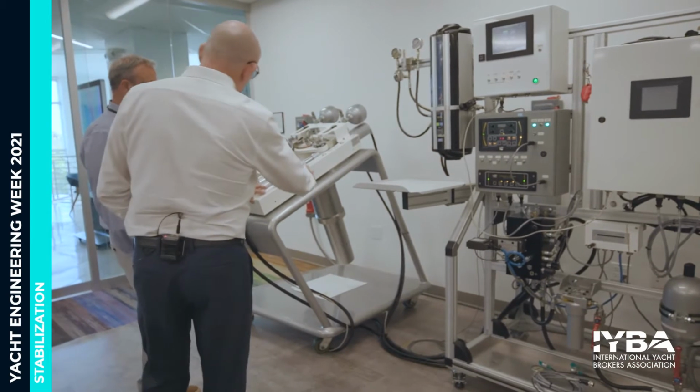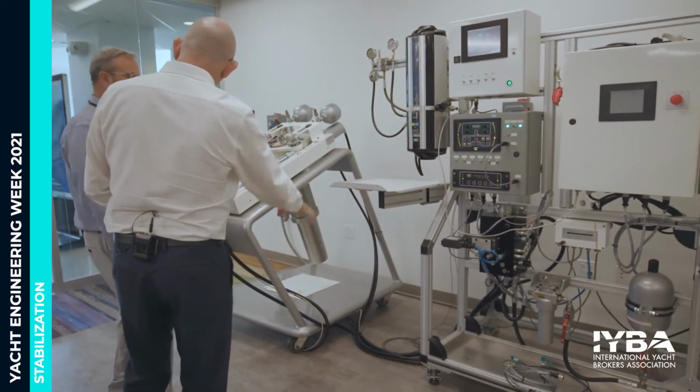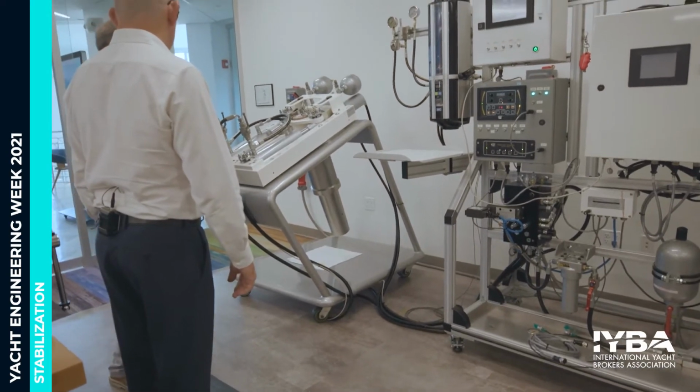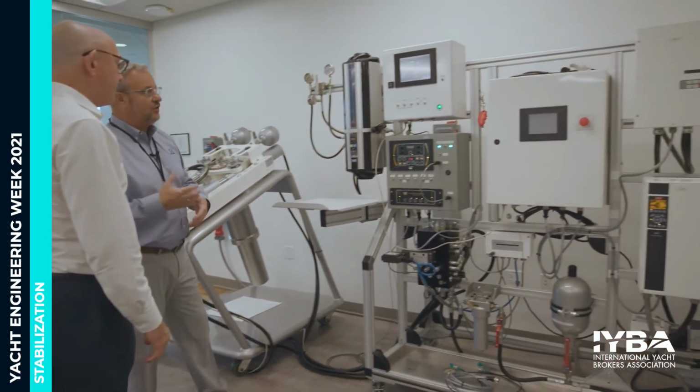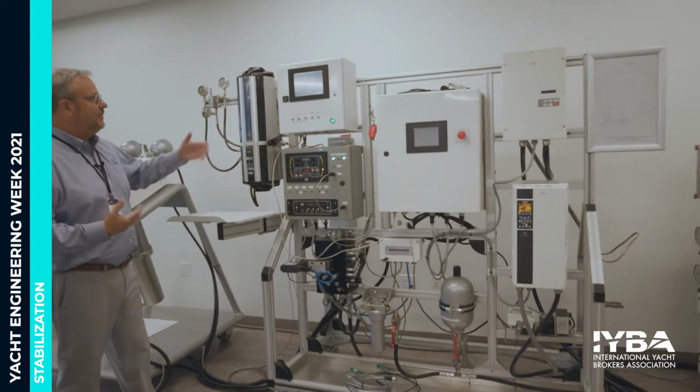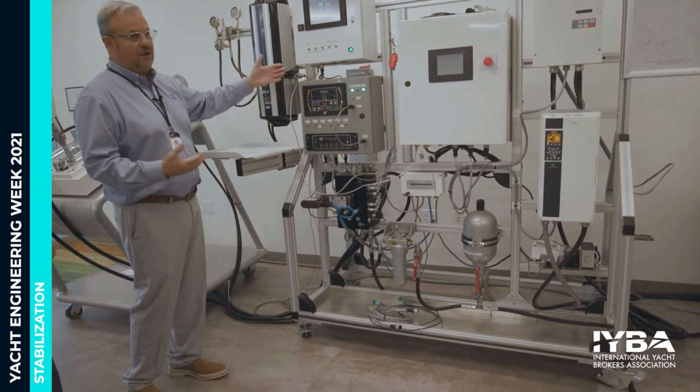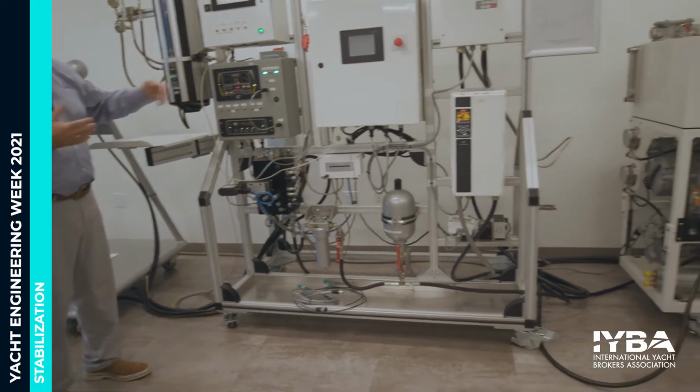So you would have actually a fin mounted on that shaft there on the outside of the hull. But for training purposes, we don't need the fin, but we have the hull unit. And then we've made quite a few different control systems over the years. So we always maintain one or two, or in this case, 3 different control systems. And we can turn any one on or off at a time if we're particularly interested.